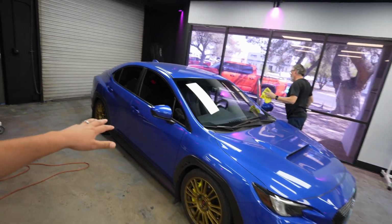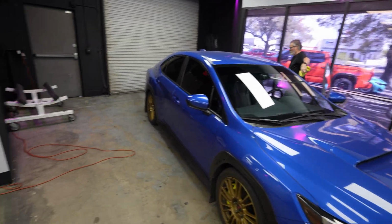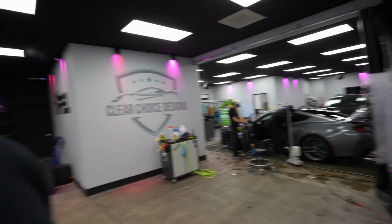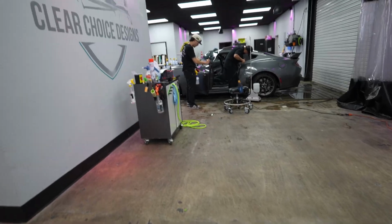Well guys, the WRX is all done. Gary crushed it, did an amazing job. The car looks fantastic, as you guys can see. If you want to come down and check out Clear Choice Designs here in Tucson, they can get you squared away as well. All right, thanks guys, nice meeting you.